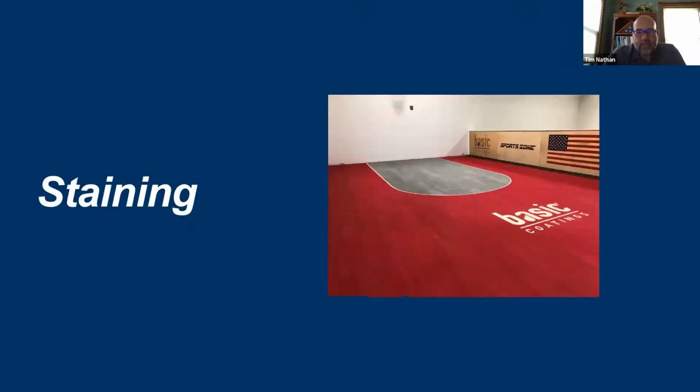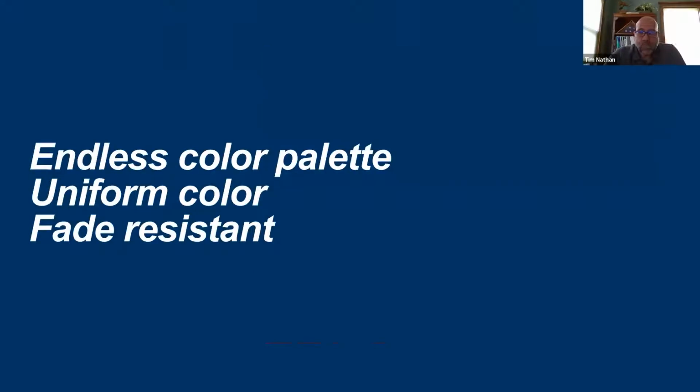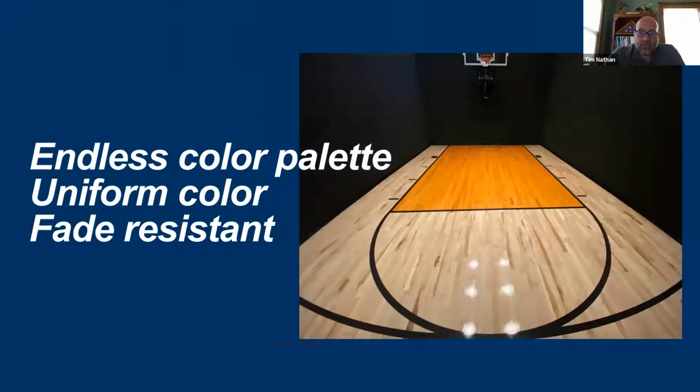So we'll jump into the step of staining. Everybody knows that staining wood floors has some unique challenges when it comes to maple. When it comes to previous products that were available, you never really got the uniformity that we're getting out of HyperTone, like you can see here in this red, and the intensity that we're able to get with HyperTone. The palette is really unlimited.